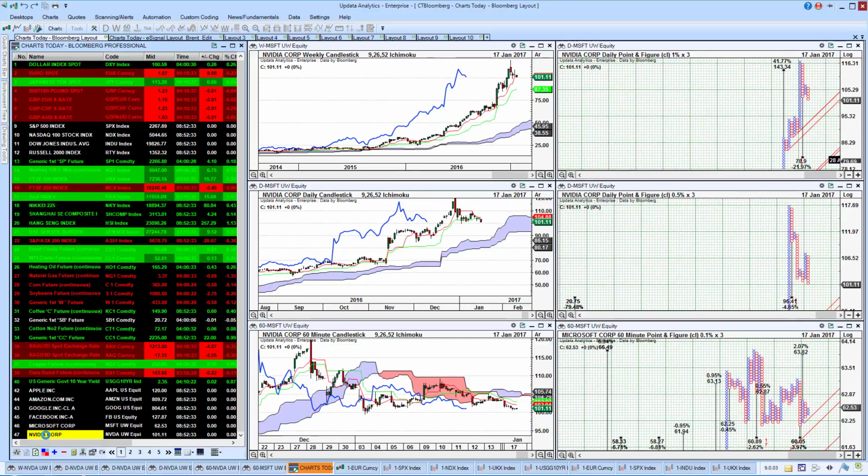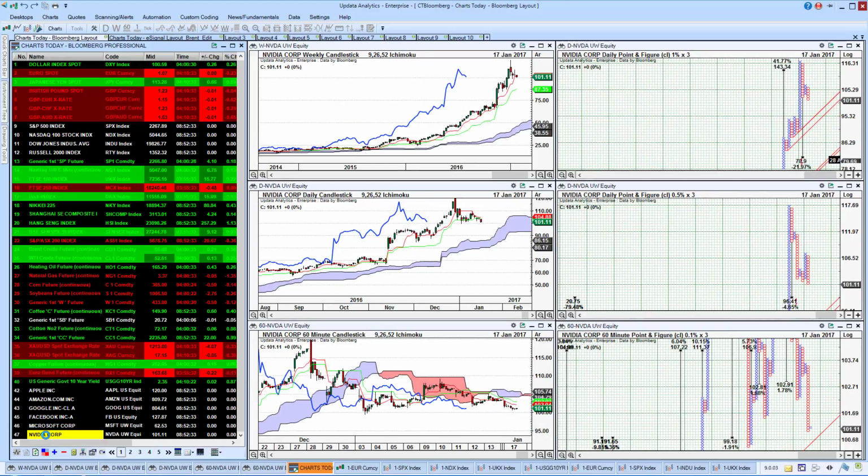And of course, Nvidia, my best performing stock last year, is selling off a little bit at the moment. We are just below the cloud here, but we shouldn't be surprised to see such volatility after such a big move in the stock. And we do have this downside target now for the first time, so maybe it is time for Nvidia to just sell off a bit. But the interesting thing is that we'll just watch for the short-term recovery.